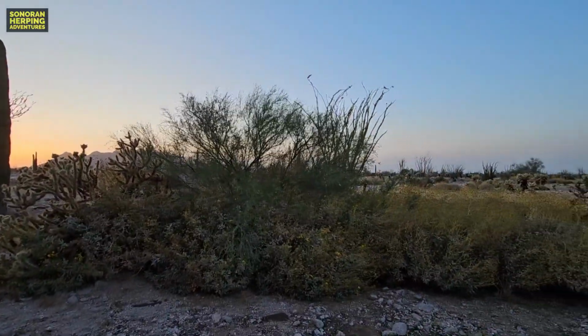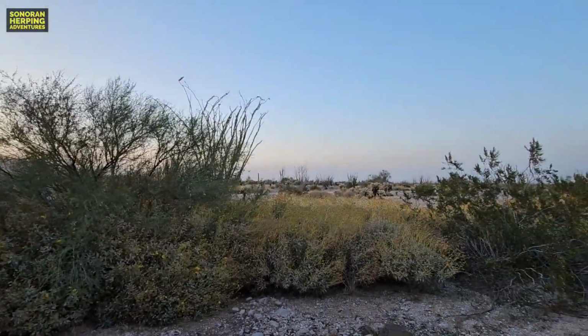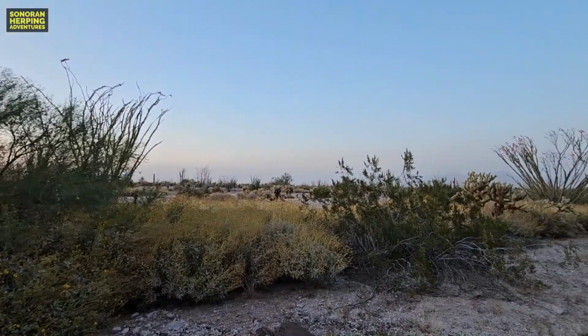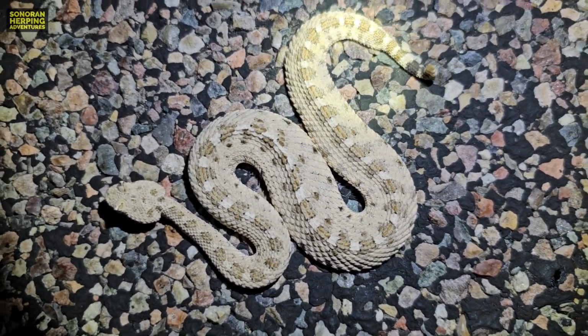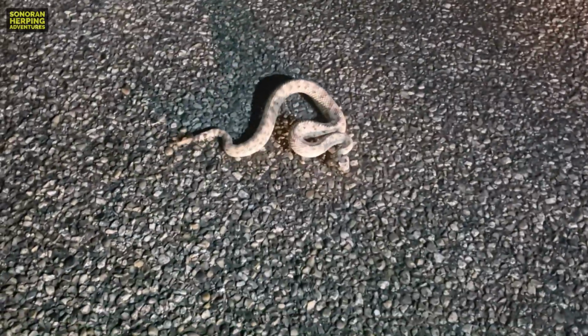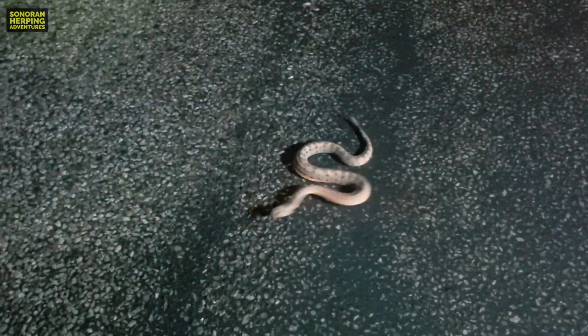It's getting dark, and that's the perfect time to find our next rattlesnake, the sidewinder. These snakes are famous for their sideways movements, leaving unique tracks in the sand. There it is, slithering like a zigzagging lightning bolt.